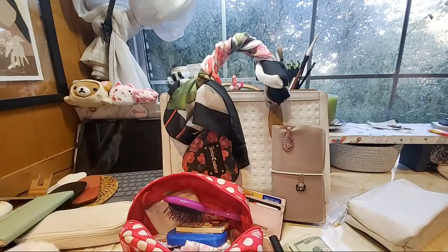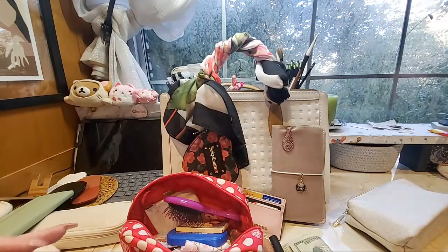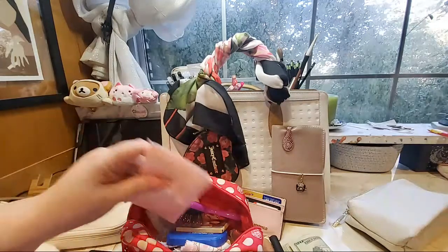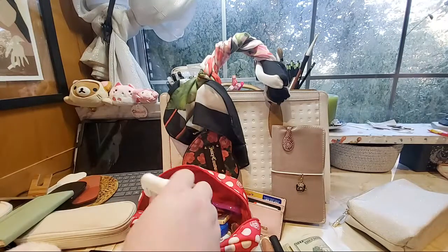Okay. I don't think so. I have a lot of stuff in here. Oh, yeah, I ended up carrying extra makeup. Pink! Don't worry, I'll go back to the pink and red. I mean, pink and white. I'm just curious. I think everything will fit in here.